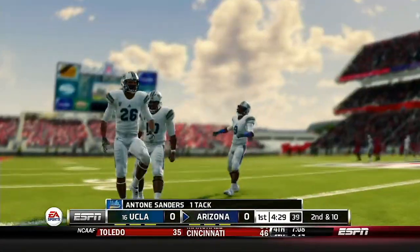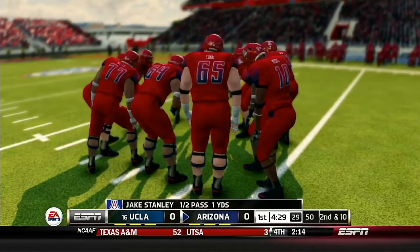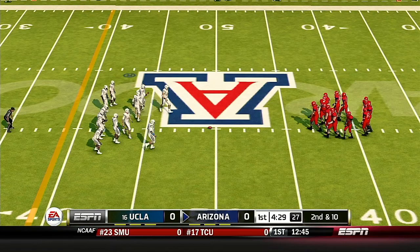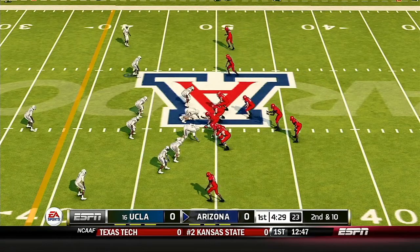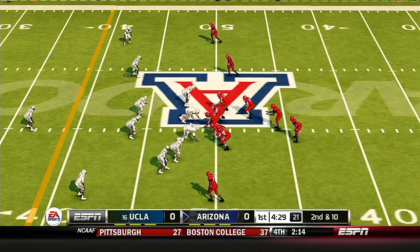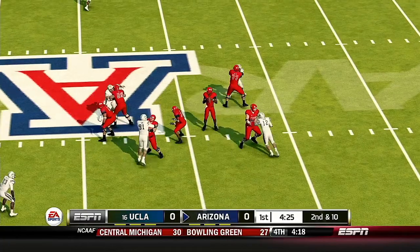To his receiver, no good. You know, sometimes the toughest throws to make for a quarterback is when he has a wide receiver wide open, and everybody in the stands is saying, throw it, and you aim the football instead of just getting back in rhythm, stepping, and throwing. And that time, he aimed the ball, and it was incomplete.